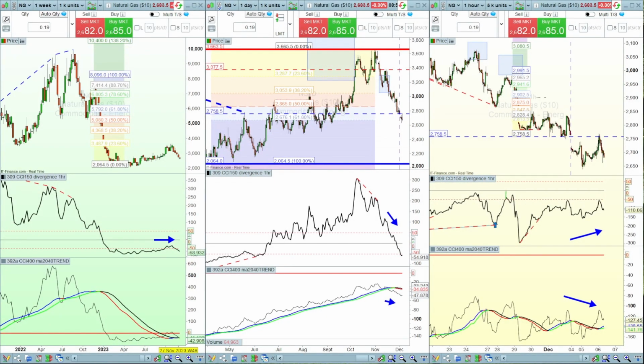It's December 6, 2023. This is the nat gas price update. On the weekly, daily and hourly, you can see we've turned down into a bearish momentum on our moving average. The CCI 400 moving average has been broken below. I'll talk about each of these in detail. And also we've got a slight potential bounce on the hourly.